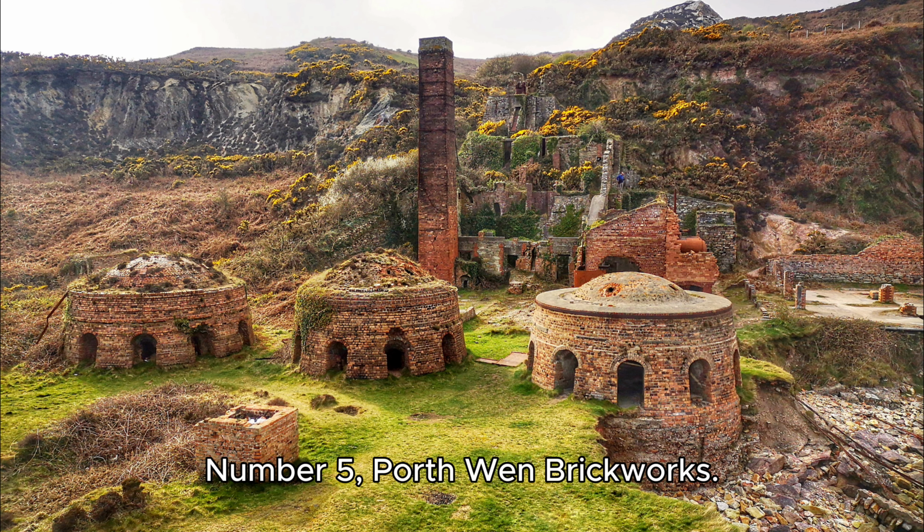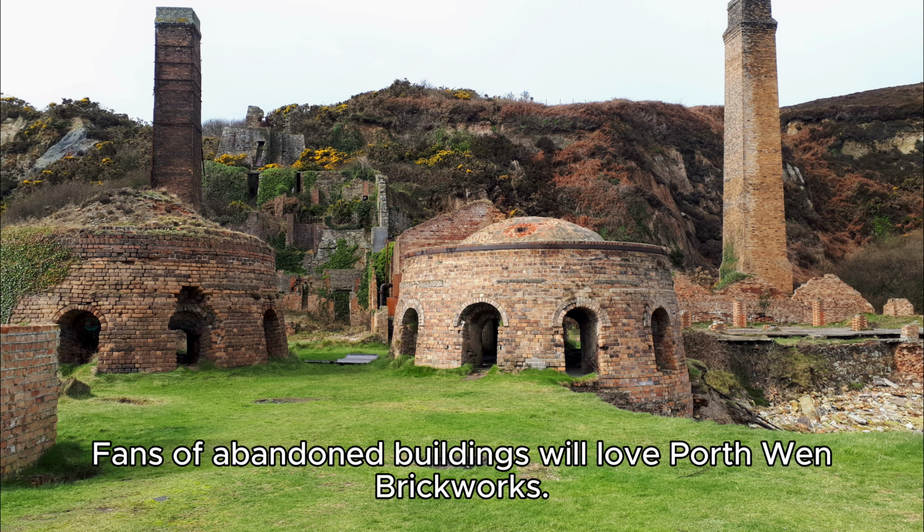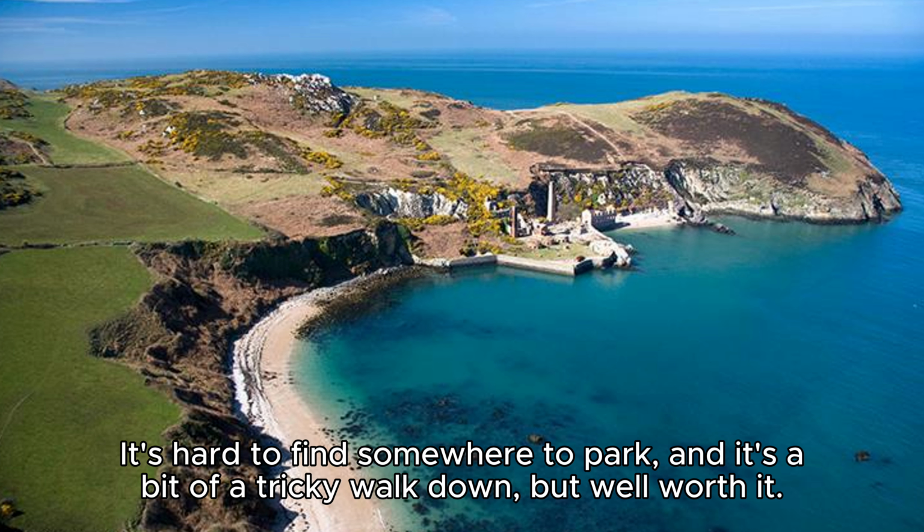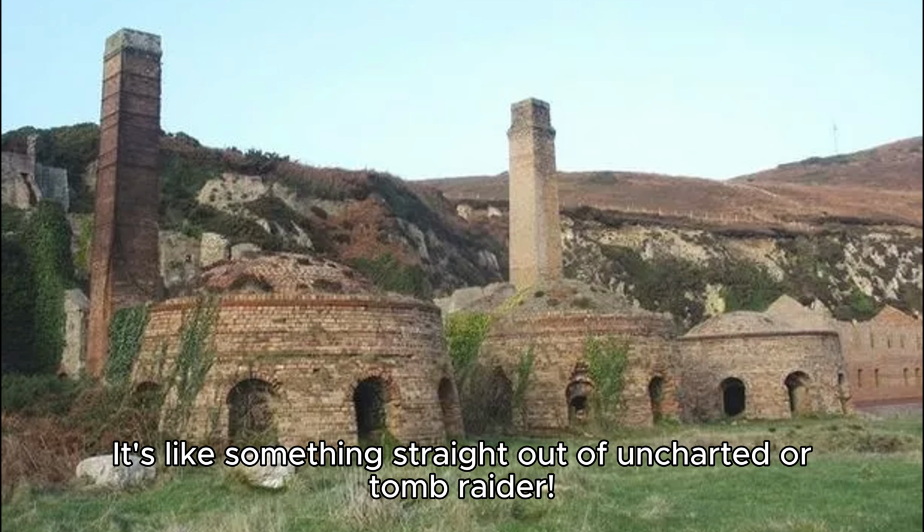Number 5. Porth Wen Brickworks. Fans of abandoned buildings will love Porth Wen Brickworks. It's an old brickworks which was abandoned quite a few years ago and is a photographer's ultimate spot for a few snaps. It's hard to find somewhere to park, and it's a bit of a tricky walk down, but well worth it. It's like something straight out of Uncharted or Tomb Raider.